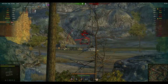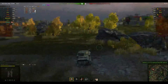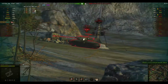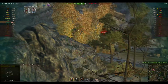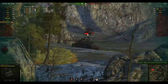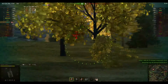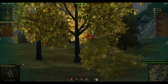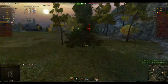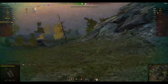You need to let the Cromwell aim, otherwise you'll probably miss your shots. And another thing is that the Cromwell is not that accurate if you try to shoot while driving, it's pretty inaccurate. So you want to use the speed of the Cromwell to get close to the enemies, not miss. Here's the Tiger 1. Got in one shot. Got spotted. I think he's gonna try to circle the Tiger 1.